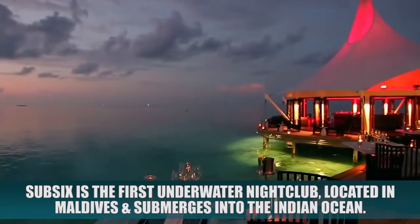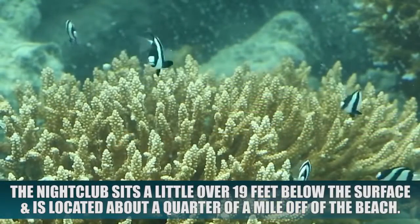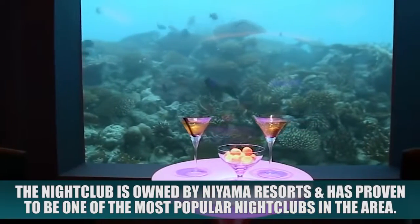Subsix. Subsix is the first underwater nightclub located in the Maldives and submerges into the Indian Ocean. The nightclub sits a little over 19 feet below the surface and is located about a quarter of a mile off of the beach. The nightclub is owned by Niyama Resorts and has proven to be one of the most popular nightclubs in the area.